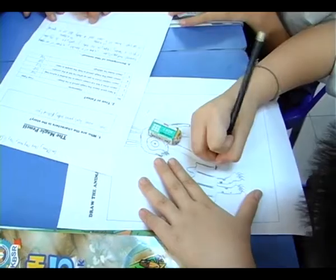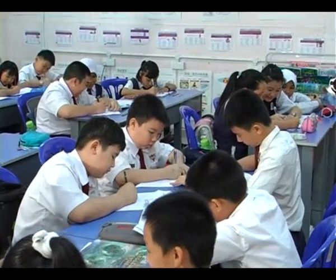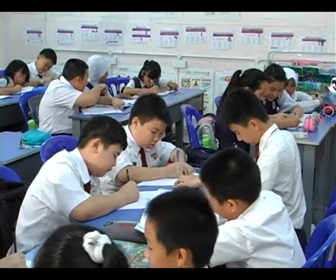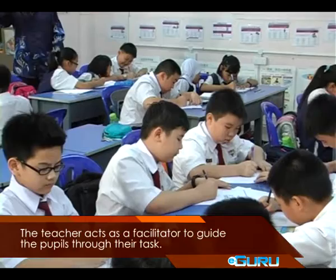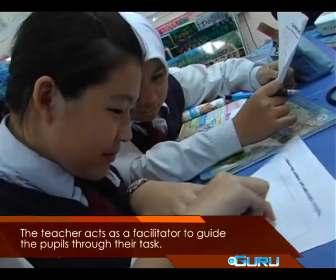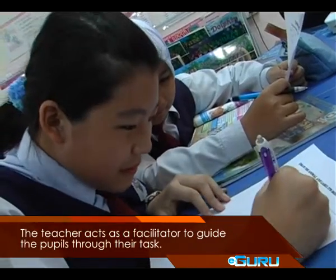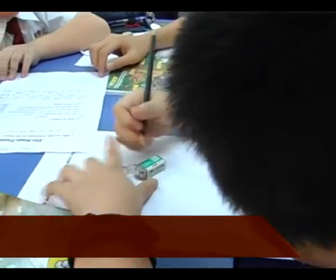Okay, all right. So if you have got the details for the animals, okay, please draw in your groups. Okay, I want one final product so you can discuss. Draw on one person's piece of paper, okay, and then you can show me afterwards. All right, so let's start drawing. Okay, you can discuss, you can speak to each other, okay, how to draw, which part to draw, okay?